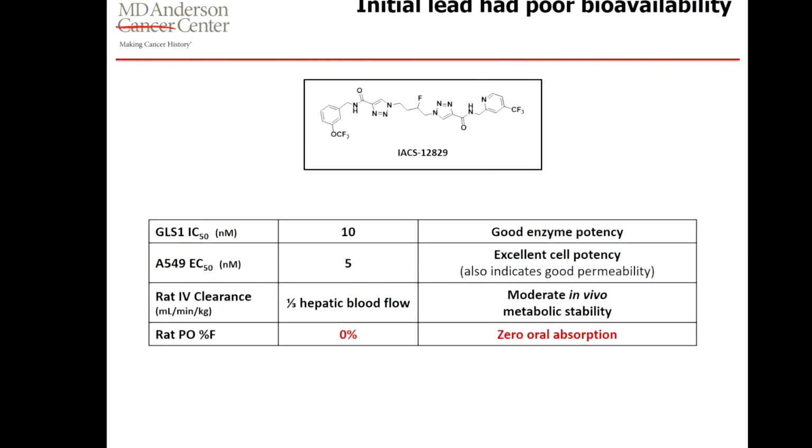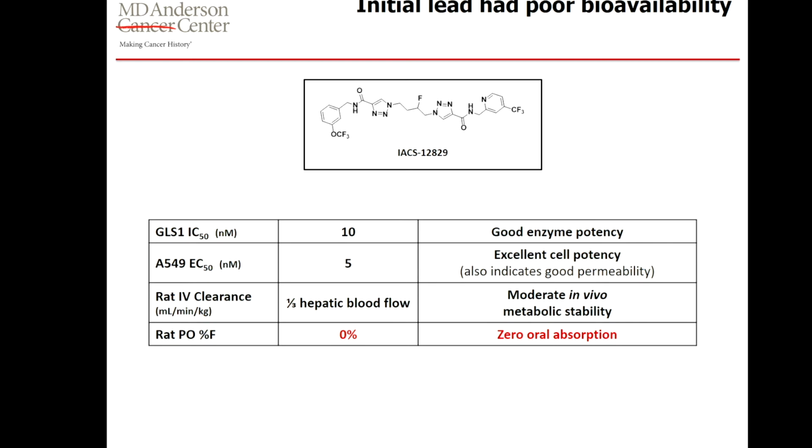So we played around a bit with this 5,5 series and came up with this molecule that we sort of called our lead molecule for a while. This molecule has really good enzyme potency and cell potency. I'm not going to go into the details of what these clearance numbers mean, but basically we had moderate in vivo metabolic stability. If you injected it into a rat, directly in its bloodstream with an IV dose, the compound would stick around. Big problem though is that if instead you fed this compound orally to a rat, absolutely none of it would show up in the bloodstream. It had what we refer to as a 0% bioavailability.